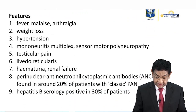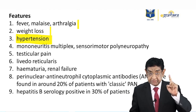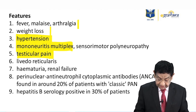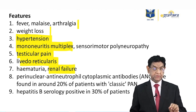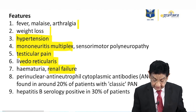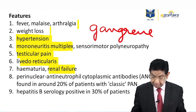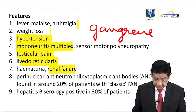Other features: fever, weight loss, arthralgia, non-specific weight loss, hypertension. This is an important feature. Mononeuritis multiplex, the point I mentioned to you, very important. Testicular pain, livedo reticularis, renal failure. So all the options whatever are here, they are given in the options also. And point to be noted, in this patient, they can even have gangrene formation, especially in the upper limbs, fingers. Gangrene formation is a very important feature of polyarteritis nodosa.